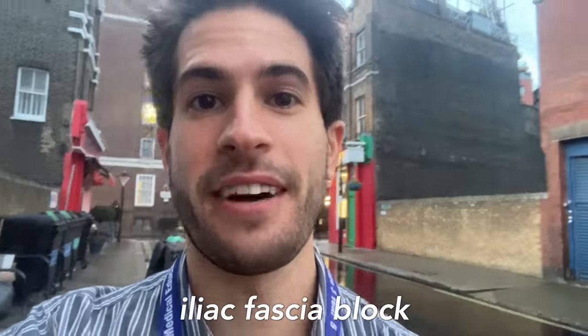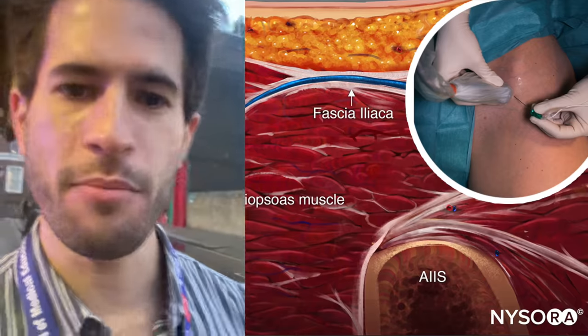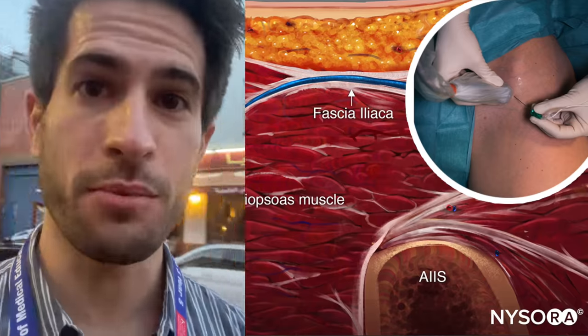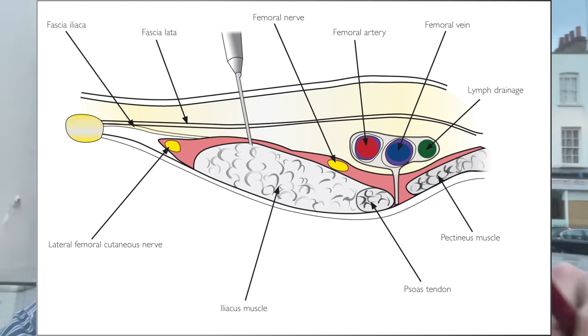Guys, you won't believe it, but I just did an iliac fascia nerve block. This is a form of pain relief that you can give to patients who have had a neck of femur fracture or recent knee or hip surgery and are in a lot of pain. You insert a really big needle in the patient's groin area, full of local anesthetic. Then you get into the right plane of the iliac fascia and the local anesthetic distributes in that plane and apparently gives really great pain relief.